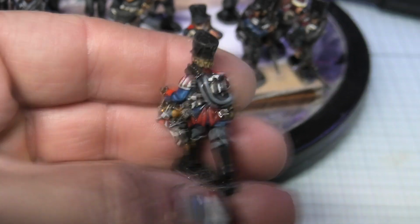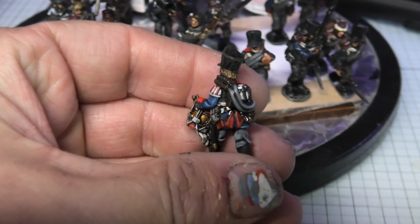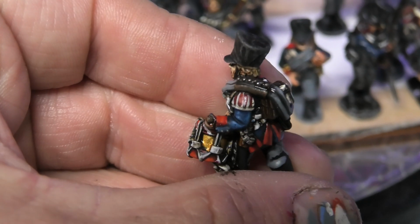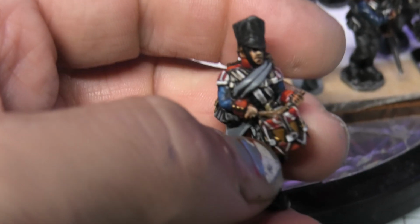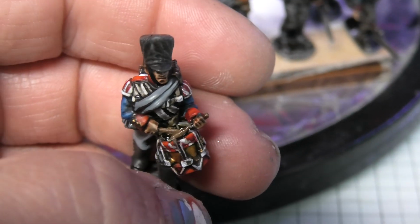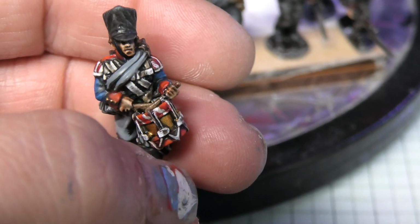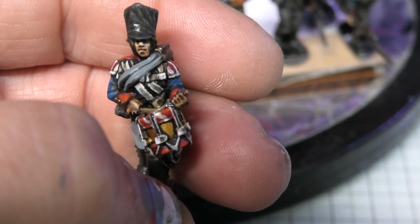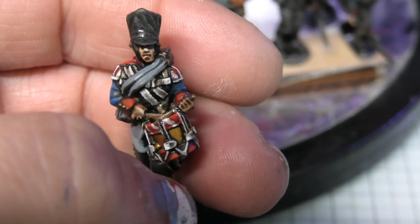There you go. As I say, if you've got any pointers, point me in the right direction. I'm learning. Now the biggest question I've got is how to mount them. What sort of formation to do them in. Perhaps you guys can help me out there.